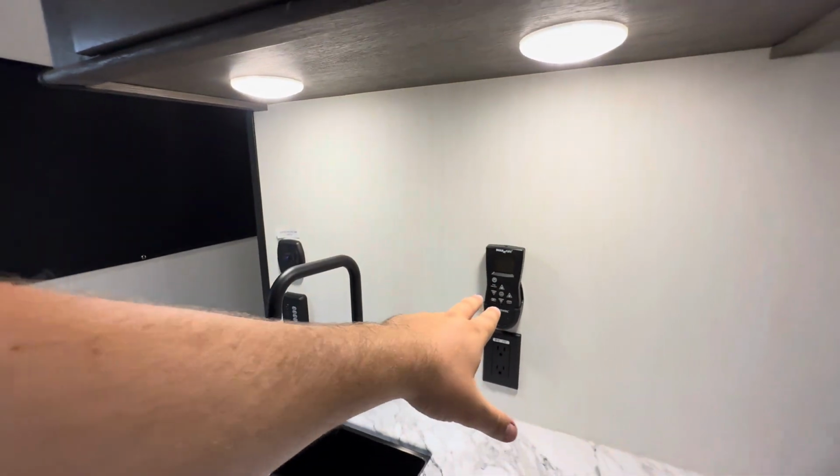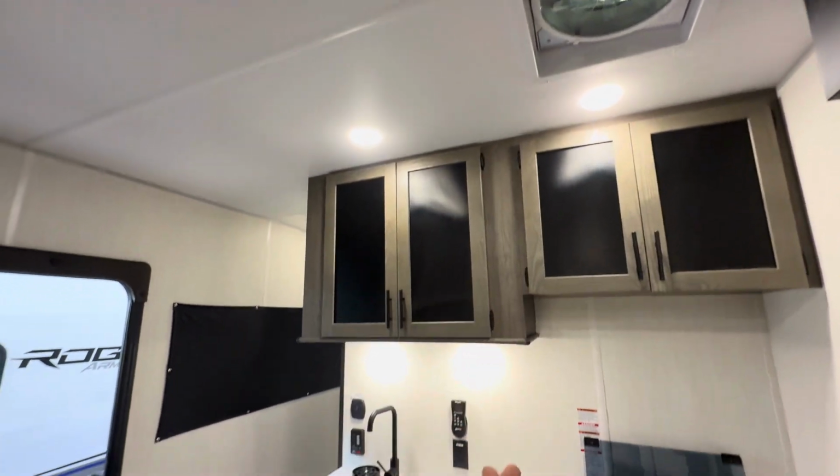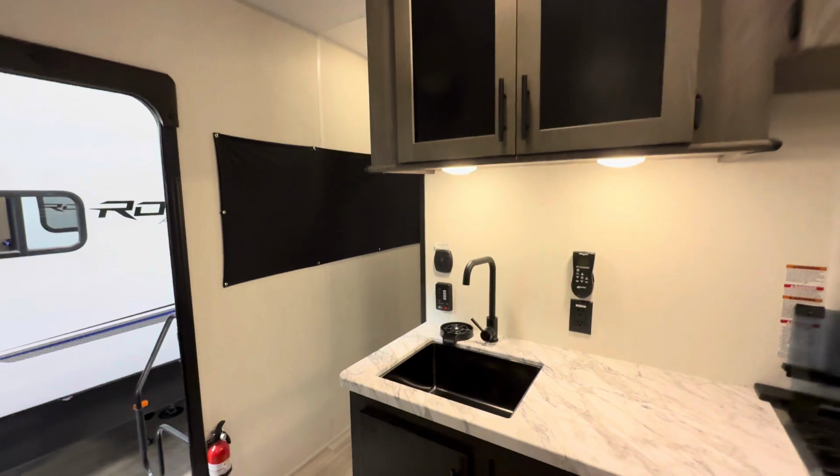The Max Air fan, the control for that will be located right there, but that is going to be right here, so conveniently right above the oven to help suck out the steam or stink from whatever you're cooking.